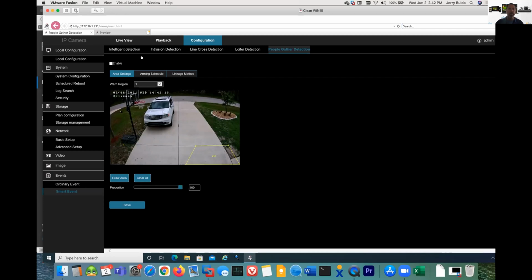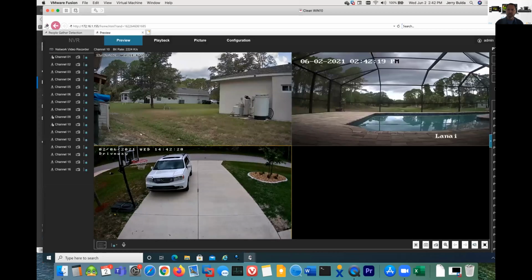So next tab over, this is the NVR. I've got a couple of the channels that are configured. I put a couple of different cameras on here just so you can see. I've added the driveway camera. This camera up here is actually one of the bullet cameras. I just wanted to have a couple of different cameras here. And the one on the right that's looking at the pool there, that's actually a Hikvision, one of the older cameras, but it works just as well.